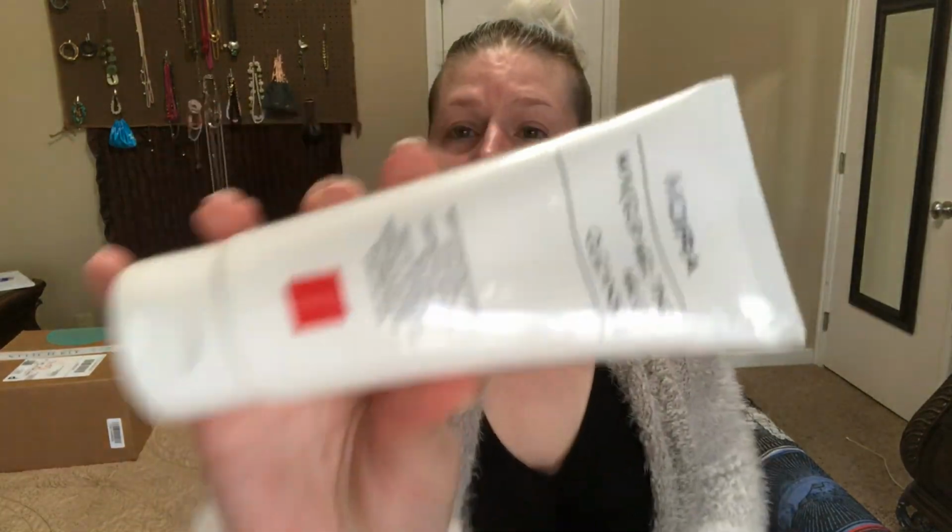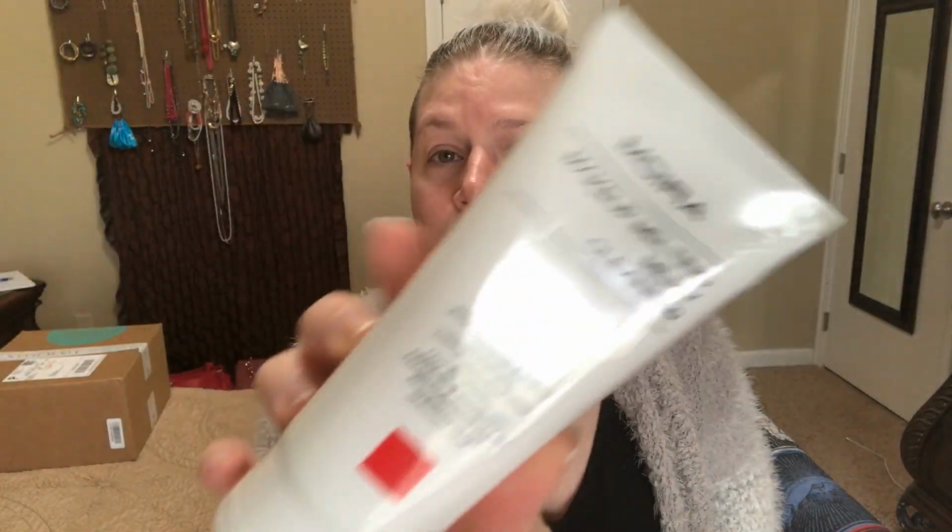The next thing I am pulling out of here is a Moria Makeup Melting Milky Cleanser. That's a mouthful. Okay, so this retails for $10. Oh, that's not expensive at all. I'm looking at this box and I'm like, dang, that's gotta be expensive. And so that's what that looks like. It is all safety sealed up, so I'm not going to open it just because I have a bunch of facial cleansers that I need to get through.